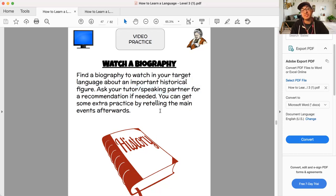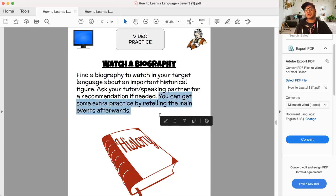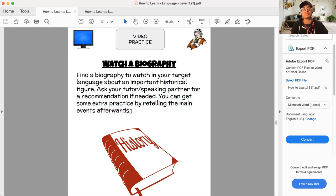If you want to get some extra speaking practice or even writing practice for that matter, you can practice retelling the main points of that biography to your speaking partner or to your tutor. Or you could even write that out and get that corrected to get some writing practice in there too. You'll learn lots of vocabulary by doing this. It's a great exercise. You can do this multiple times and you'll really learn a lot.